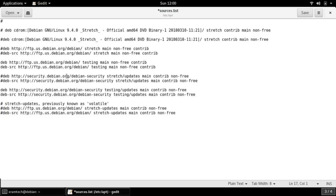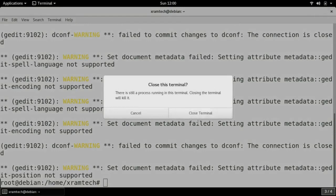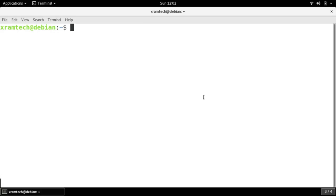So now I'm going to save that file and close this. I get a bunch of errors, however, I'm going to ignore those. I'm going to have to make myself root again. Enter my password, press enter.